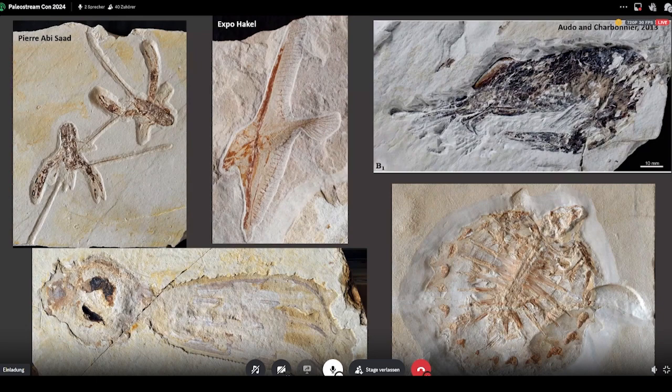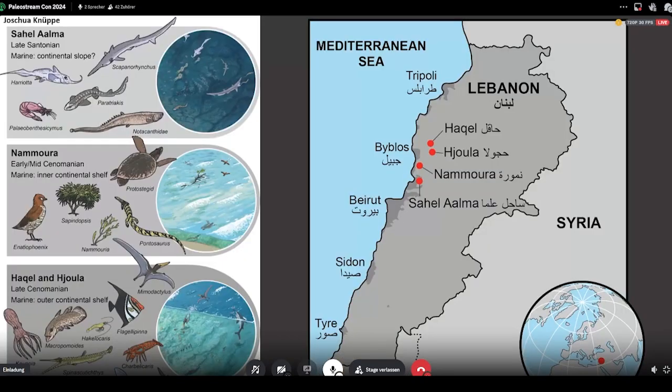And before we can get into each individual fossil group and talk about them in more depth, I first want to give a very general intro into where these sites are, how old they are, and things like that. There really are at least 7 Lagerstätten sites in Lebanon, but there are 4 that are really well understood, much more than any of the others, and that's the focus of what I'll be talking about today. And these are Hakel, Hajoula, Nammoura, and Sahel Alma.